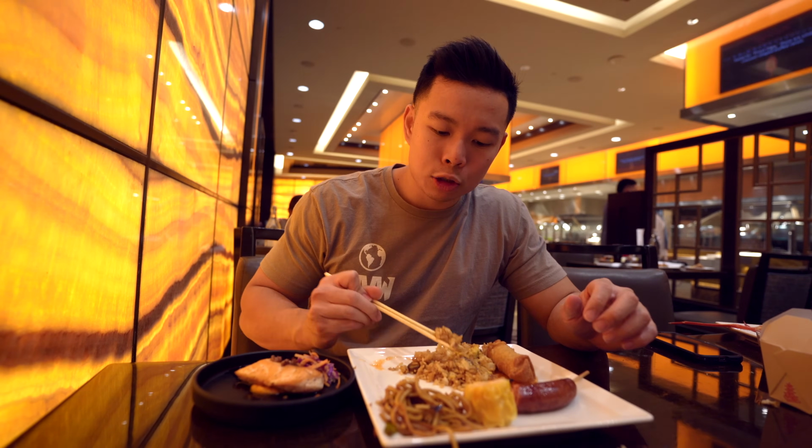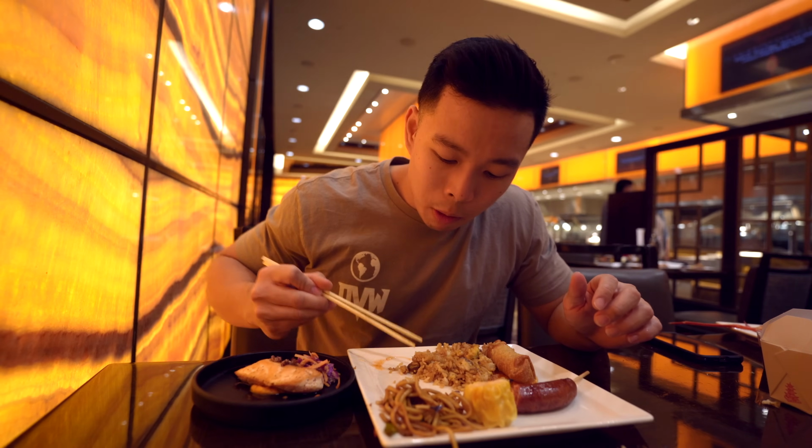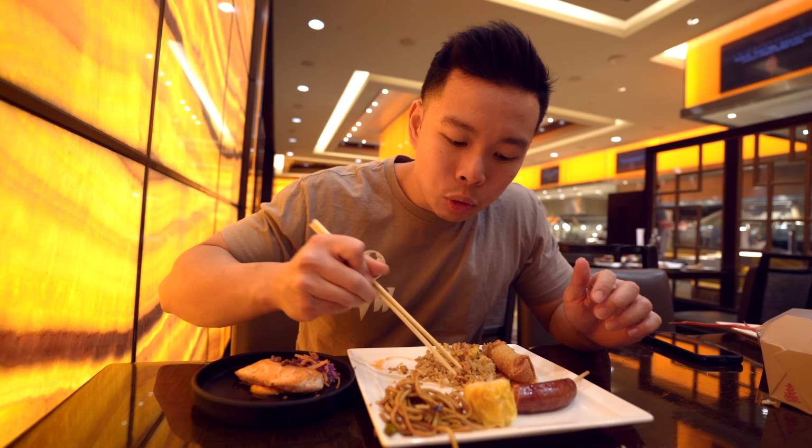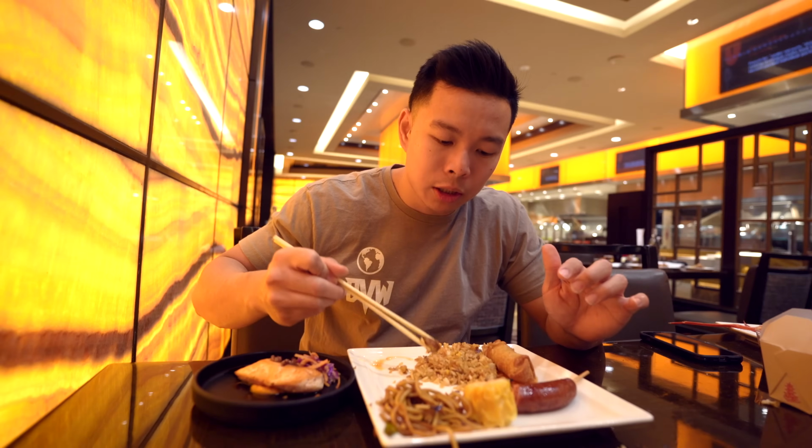I'm not gonna lie, it looks kind of dry, but looks can be deceiving. Tastes very homemade, authentic. I appreciate that they have the Chinese sausage, the lap cheong, in here, but the rice is pretty dry. It could be a bit more moist, but it's not bad. Add some soy sauce, wet it up.